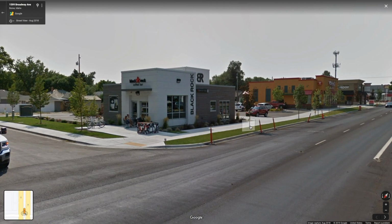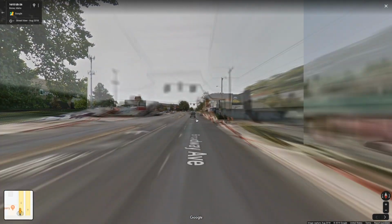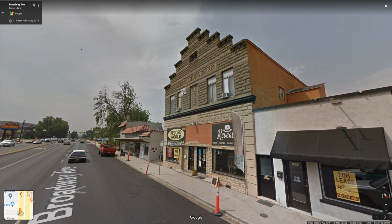Black Rock. Oh, coffee bar. Okay, I'd hit that up too. A lot of these places still are places I love or places I would go in, I'll tell you that. This is interesting. Oh, my goodness.